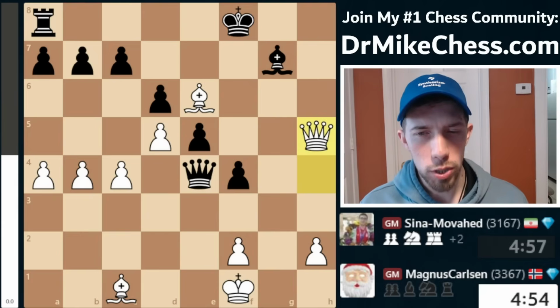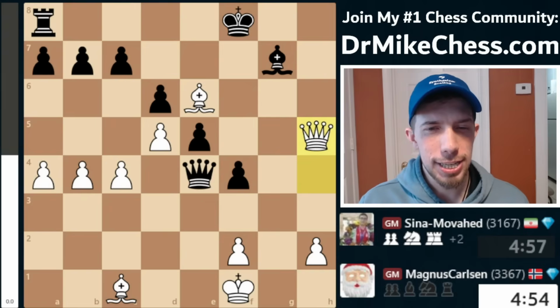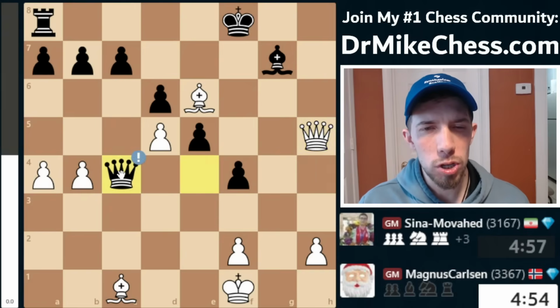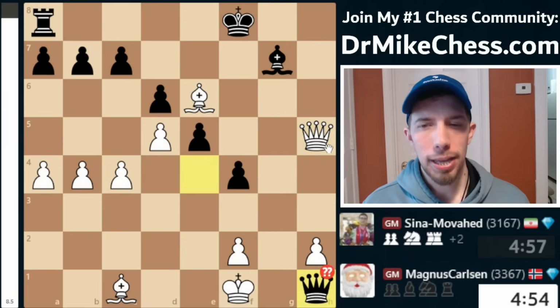He begins. Queen to h1, hitting the king. But it turns out this is the wrong check. Instead, queen takes c4 was the only way to have fighting chances in this game. And black would actually be okay, technically, according to the engine. Instead, queen to h1 was played in the game, hitting the king.